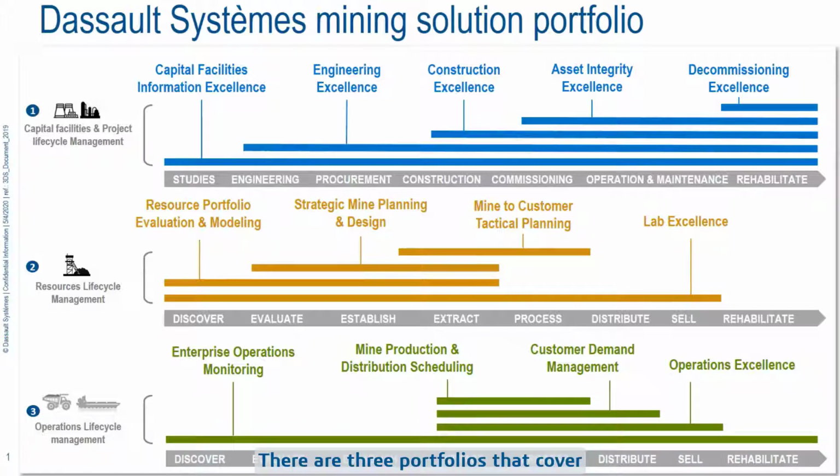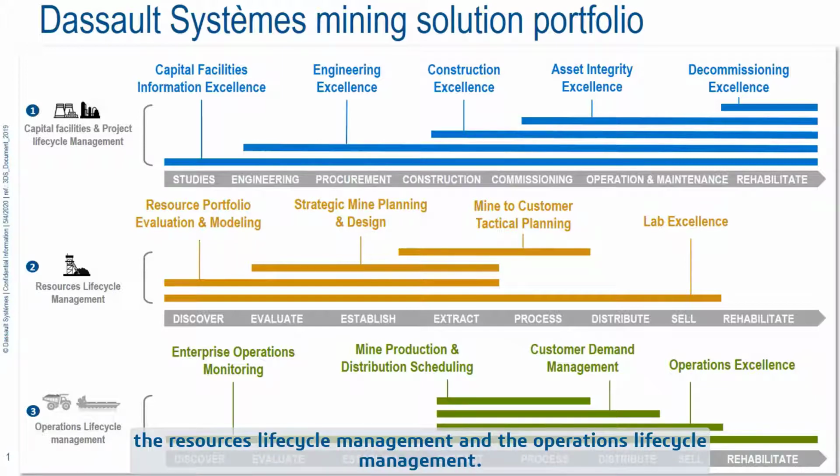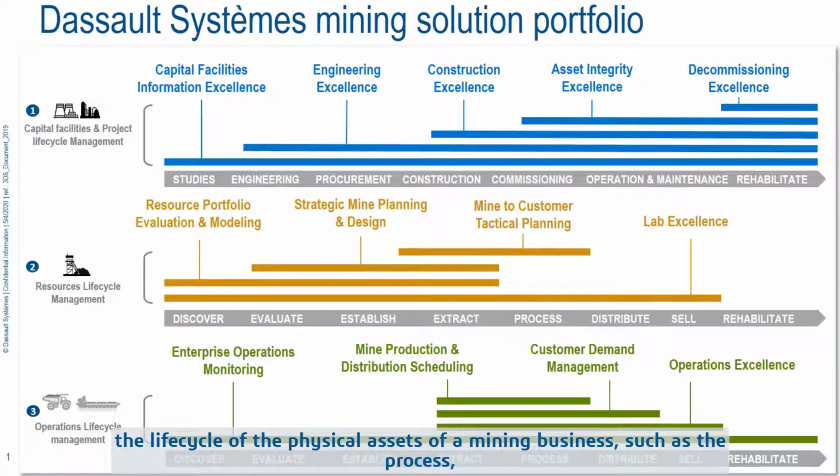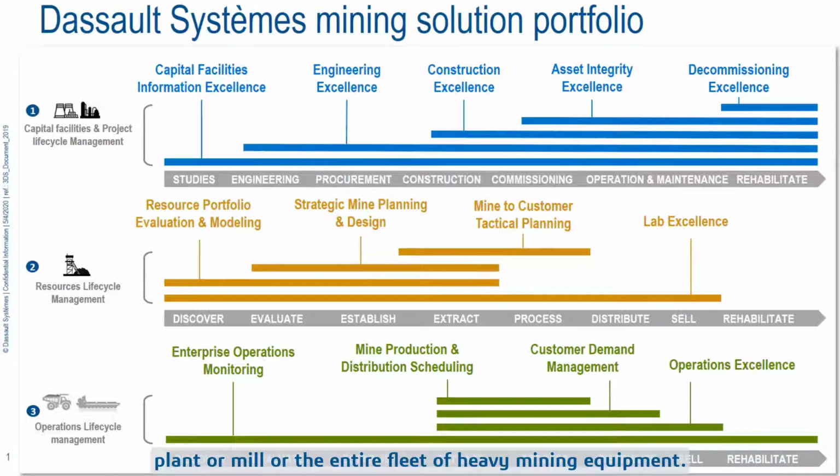There are three portfolios that cover the life cycles of key aspects of a mining business. These include the capital facilities and project lifecycle management, the resources lifecycle management, and the operations lifecycle management. Each of these portfolios is made up of a set of industry solution experiences. For example, the first portfolio covers the lifecycle of the physical assets of a mining business, such as the process plant or mill, or the entire fleet of heavy mining equipment.